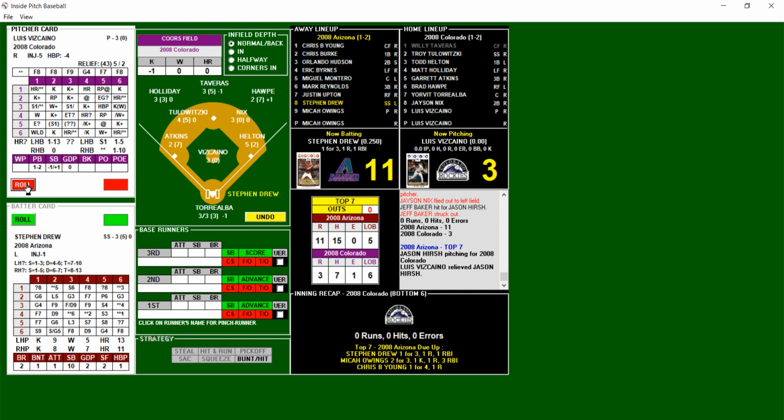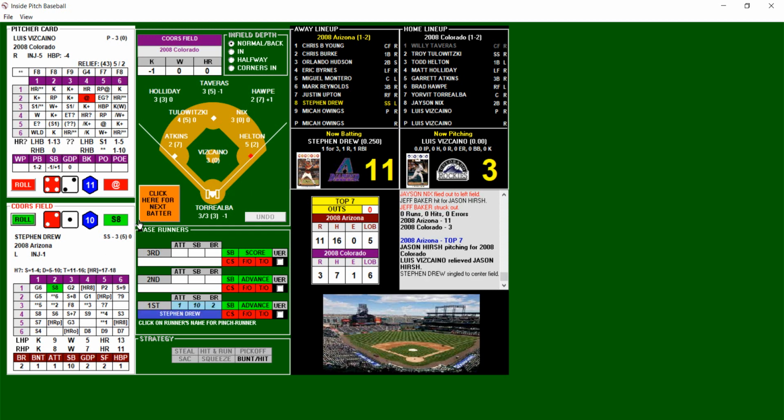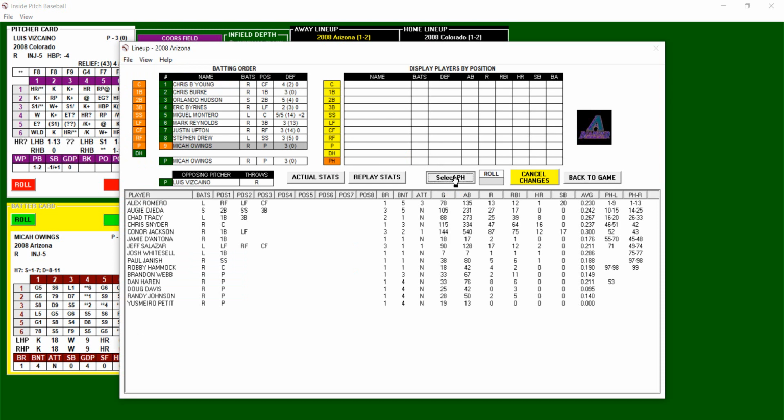Stephen Drew, he's 1 for 3. Here's the pitch. And that's going to be 4-2. 4-2 at the ballpark. We're going to go to Coors Field. And that's going to be 2-1. 2-1 is a single past Travers. And Stephen Drew leads off with a single. Owings, they are not going to let him take this hit. They are going to bring in Alex Romeo to take the pinch hit.